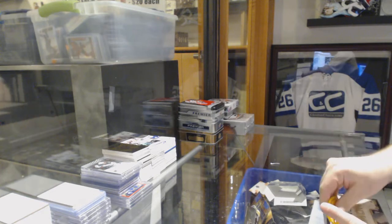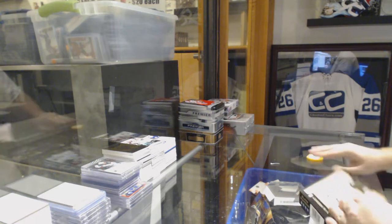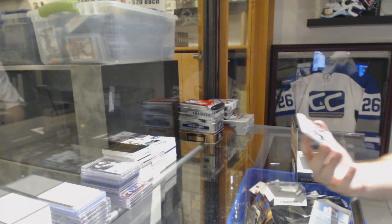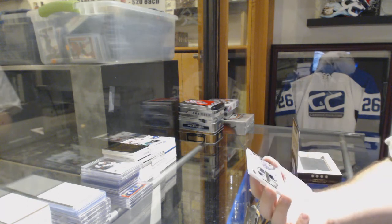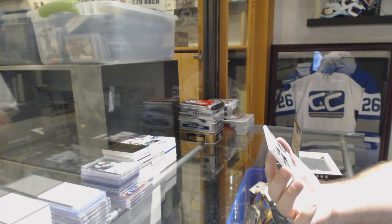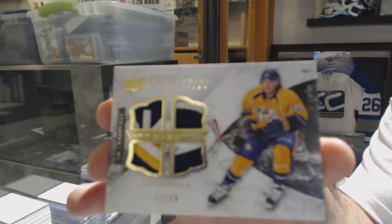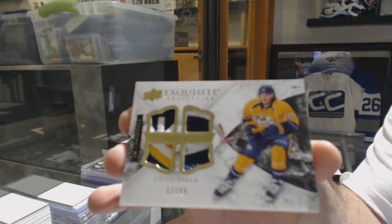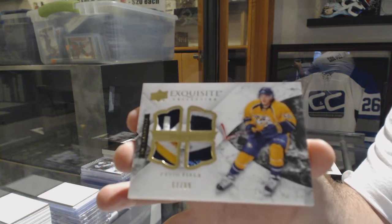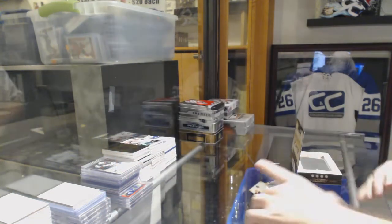Diamond time. Hey, we couldn't go to break without this guy. One off his jersey number. Like this is the ultimate one. Number 57 of 99. Quad exquisite rookie patch, Kevin Fiala. Beautiful patch too.